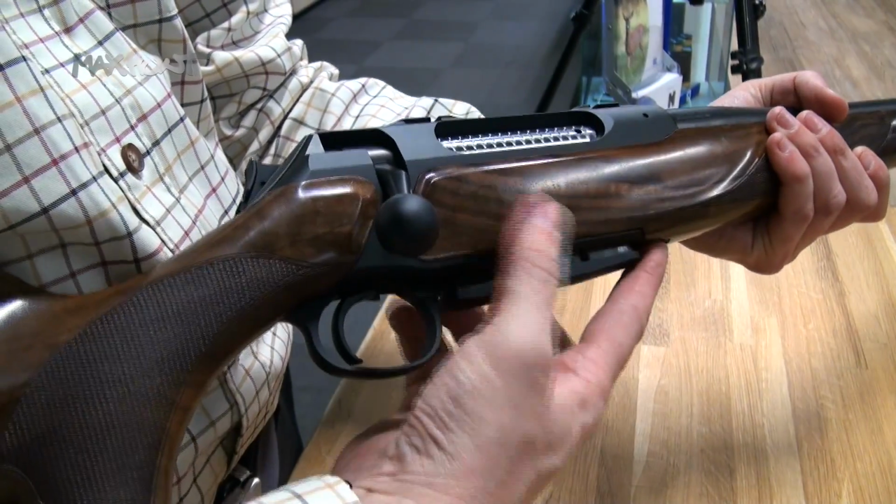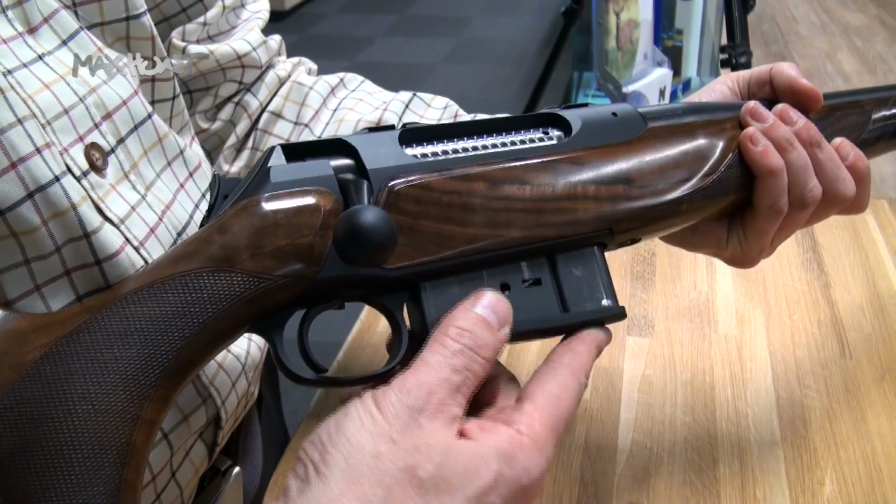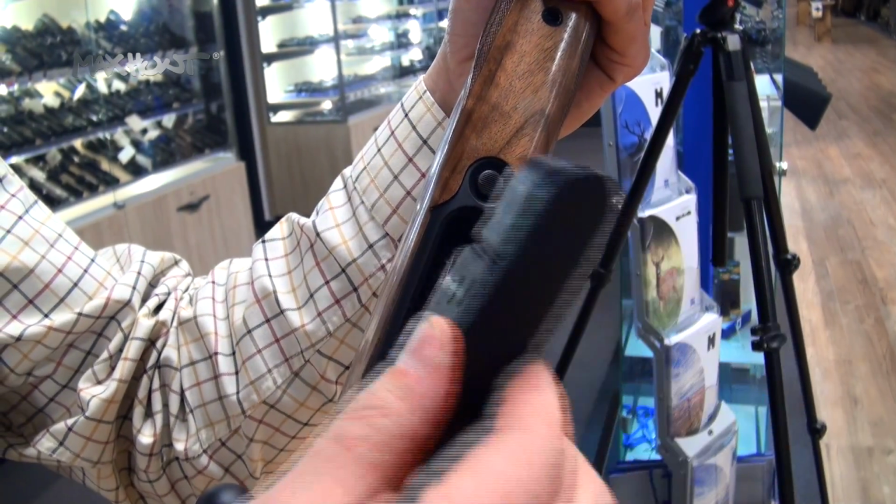A lot of people have always complained about the magazine on the 202, as you can easily lose your magazine if you touch the bottom, and you lose your magazine on the field and you're out of ammo. Actually, the mag lock system from the 202, which you could add to your rifle additionally and which has been mounted on most of the African guns they have produced as a standard thing, has now become standard on the 404.